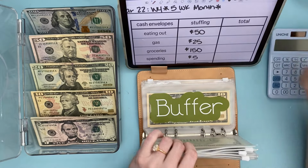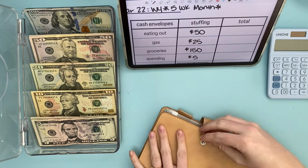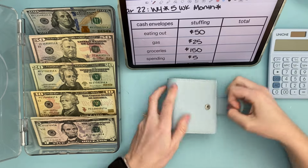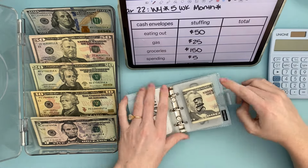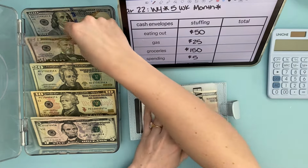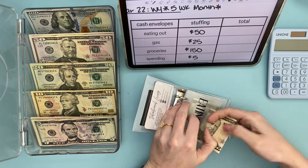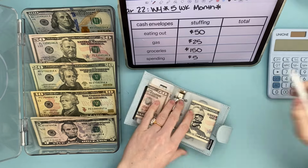And then we'll move on and do my cash spending, which is in my A9 binder. Eating out is empty right now, and we're adding 50, which some of that I do think I need to take to the bank. But for now, we have 50.